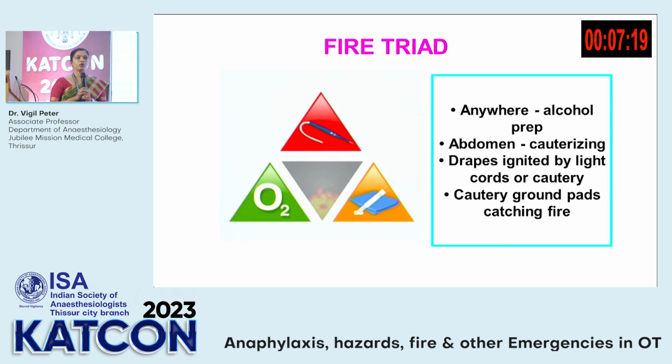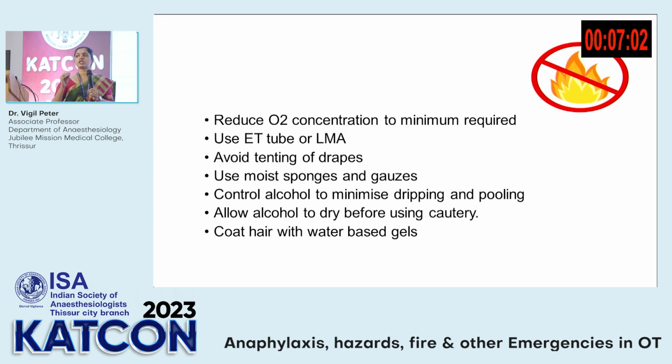Now what do you do or how do you prevent it? Reduce the oxygen concentration to the minimum required. For the high-risk cases, use the endotracheal tube or the laryngeal mask airway. Avoid tenting of the drapes because oxygen can pool in between. Then use moist or wet sponges and gauzes, and never allow the alcohol to drip and pool. And before using the cautery, the alcohol must be dried. And the hair must be coated with water-based gels.